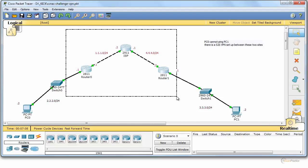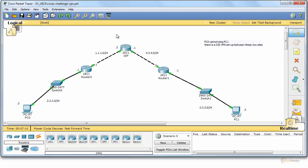There is a problem over here. Of course, the ISP is okay. So the issue is here, here, or on both routers. I can tell you that. There is nothing wrong with the LANs, local area networks. They're absolutely fine. This PC is okay, that PC is okay.